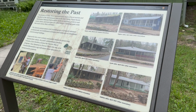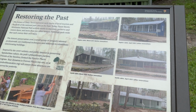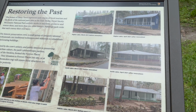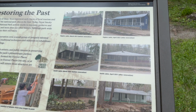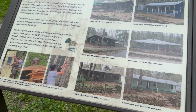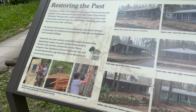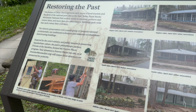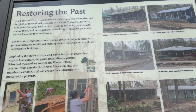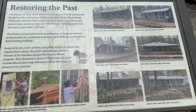So a lot of work has gone into restoring Daisy Town, and you can actually see here some side-by-sides of the houses that we've been going in and out of, what they looked like before the renovation and then after. And this is fairly recent, April of 2021. So the crew has been working really hard to make sure everything is correct and the details are correct. So kudos to Forever Places. It's Friends of the Smokies, it says. So kudos to the National Parks team for doing all this.